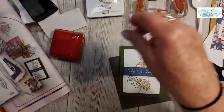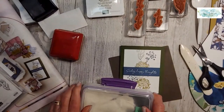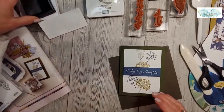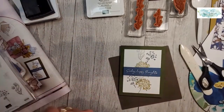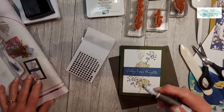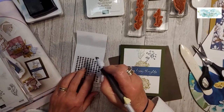Always cover up your ink pads and always close your embossing powder. Oh my goodness, those could be two big disasters. Okay, let me just find, here they are. Not too much of a struggle finding things tonight. Sometimes I have a real struggle.